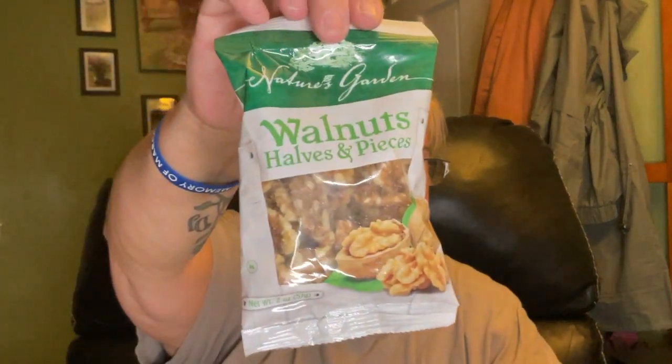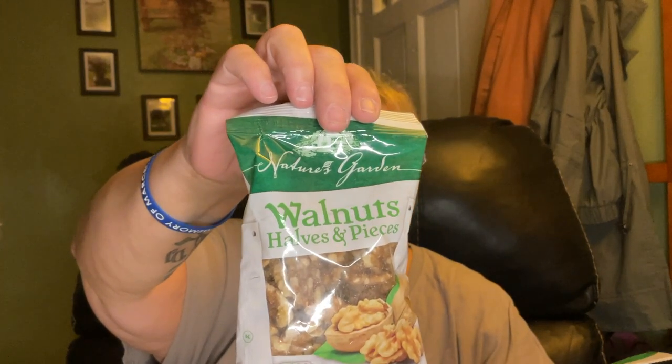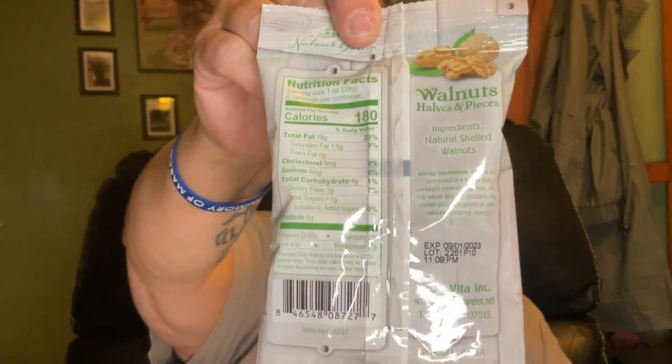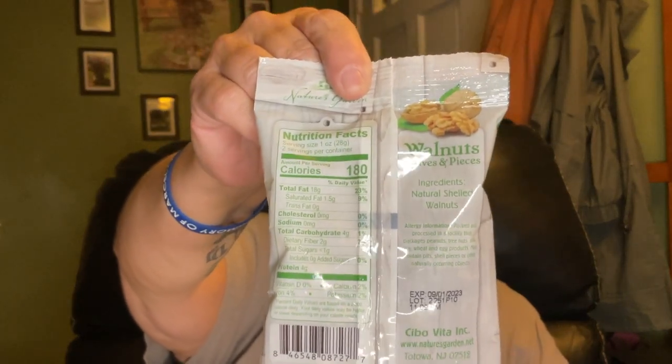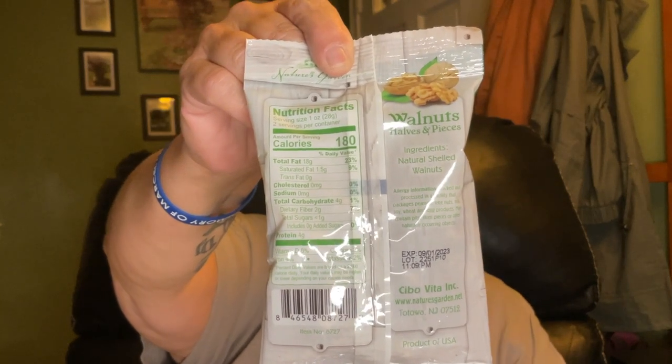All right, I did get these walnuts for baking purposes. This is a 2 ounce bag. I picked up two of them. Nature's Garden walnut halves and pieces. Here are the nutritional facts. And these expire September 1st of 2023, so we've got a long way to go on those. I picked up the two for cookies.